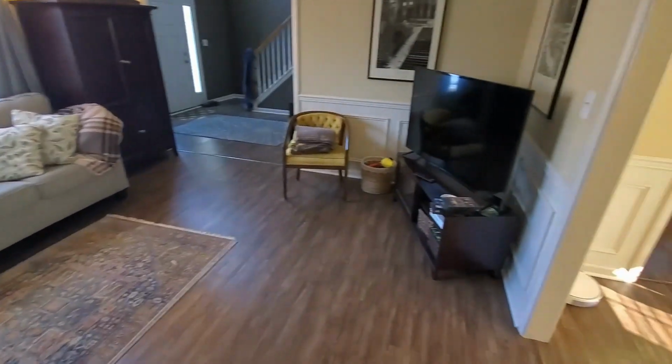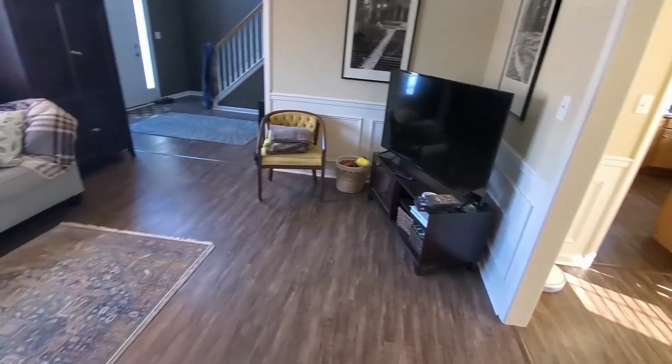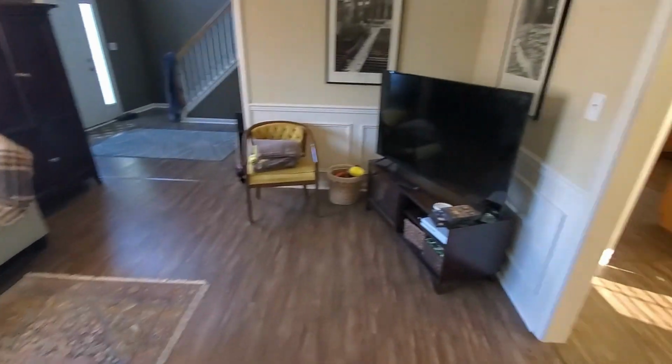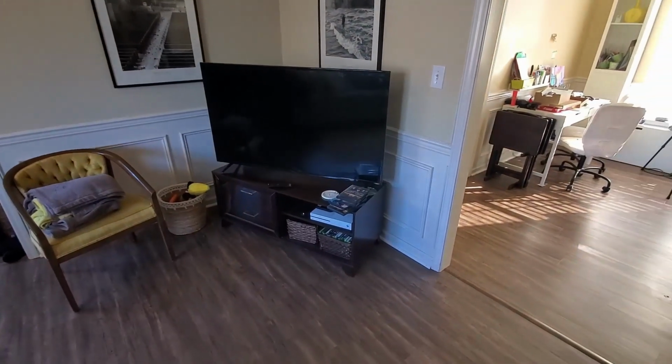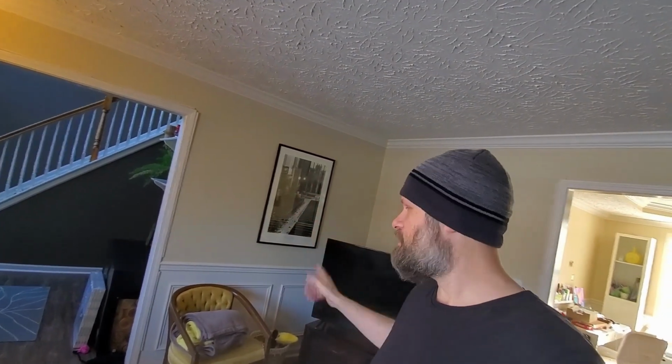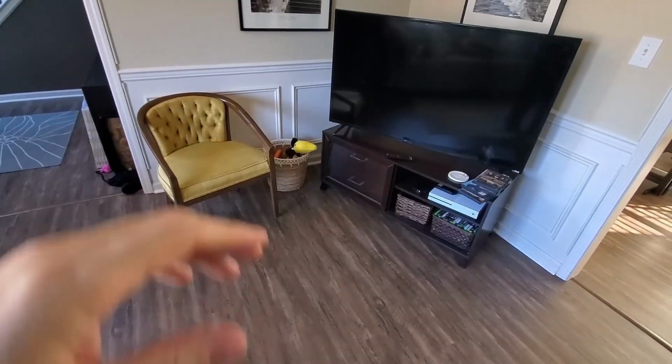Now, as you can see, the TV is about 15 feet or so from the couches. And even though it's a nice large, I think that's 55-inch television, it's still too far away for me to sit on the couches and watch TV. It's just not possible. As much as I would love to do that, it's just not possible. So I have a chair right next to the TV. So that's one of my recommendations.